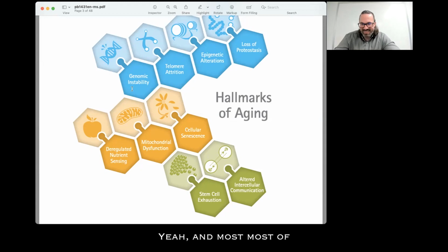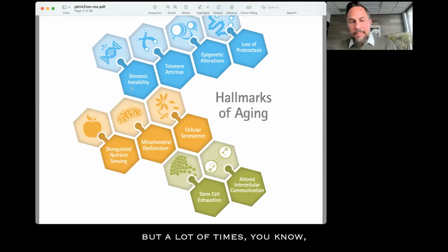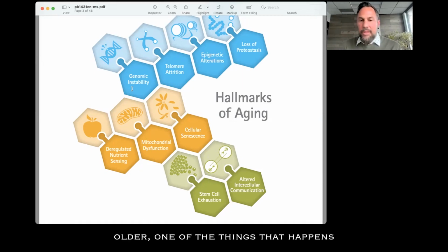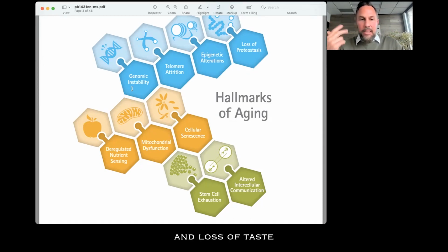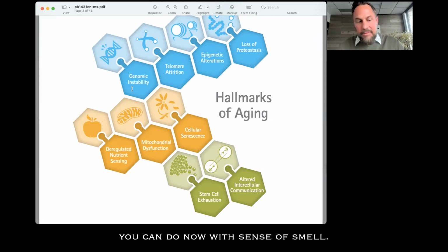Yeah. And most of, from what I've seen, I know there's some that are better than others, but a lot of times, as we get older, one of the things that happens as we age is we don't get nutrients to the right place, and we lose our craving for food. And so sometimes, when food tastes really good, minus the fat and sugar and excess salt, when you bite into a really fresh apple, or you're eating some leafy greens, or you've got your broccoli and you're like, I really like the sour flavor, it's because you're satisfying this nutritional need. But the sensing starts going away as we age, and loss of smell and loss of taste are 2 big predictors of Alzheimer's. And there's even diagnostic tests you can do now with sense of smell that is probably one of the most predictive ways of seeing if you've got Alzheimer's.